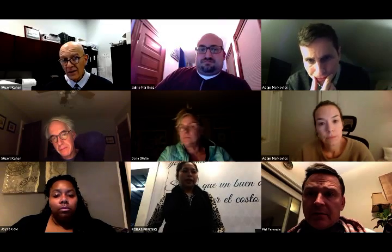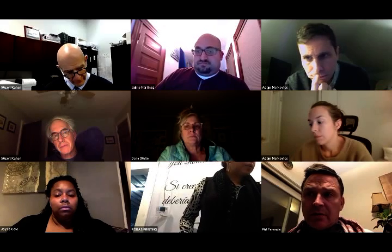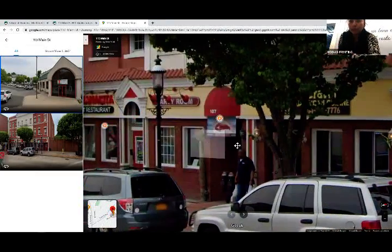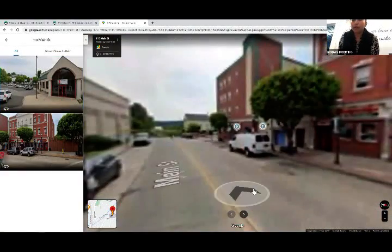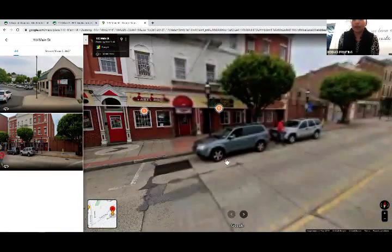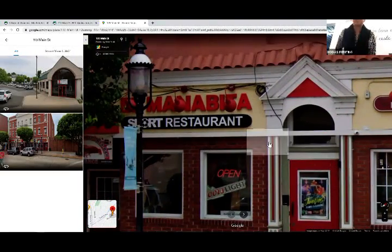I'm not sure if you were able to go into Google Maps, and we're there now. Pretty much the lettering will be similar to the restaurant that shows on the picture. It's called El Manavita, the sports restaurant. So the lettering will be around that same size. It might look a little bigger there because there are fewer letters on that particular sign, but the letters will be big like that.